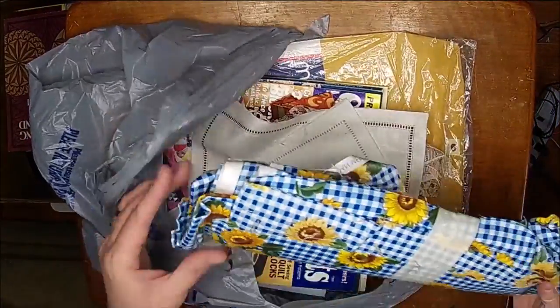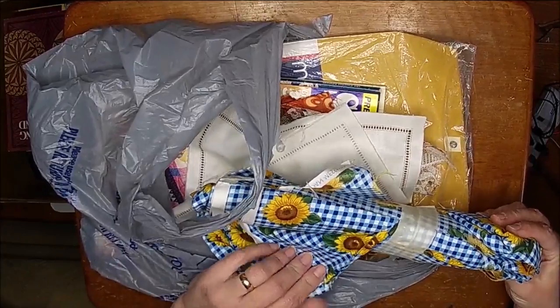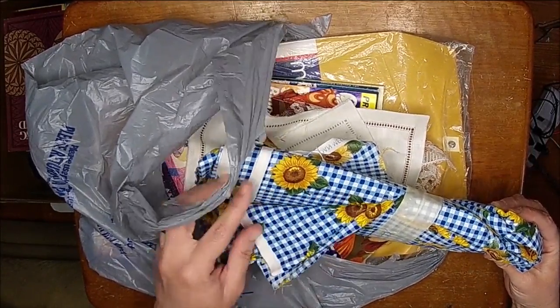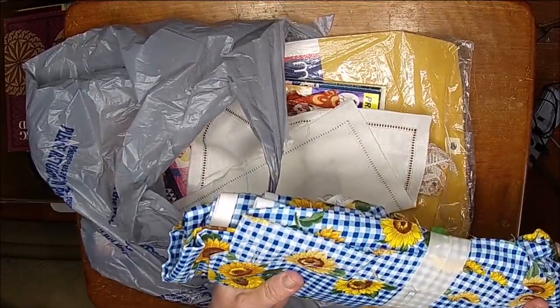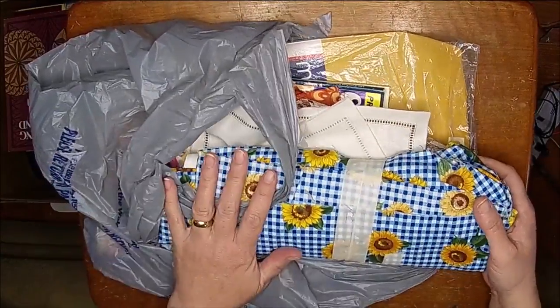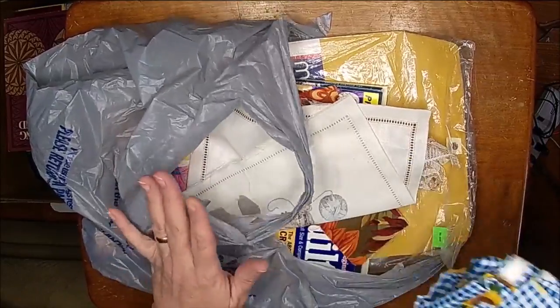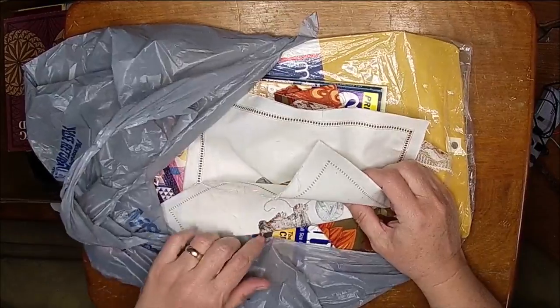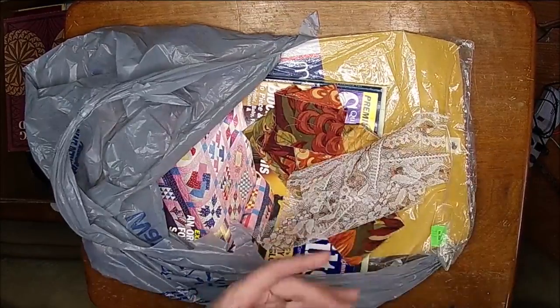So we got this fabric. We have tons of this fabric, but on a green background. And Clint saw it and wanted that. I think for the two bags we spent about 13.